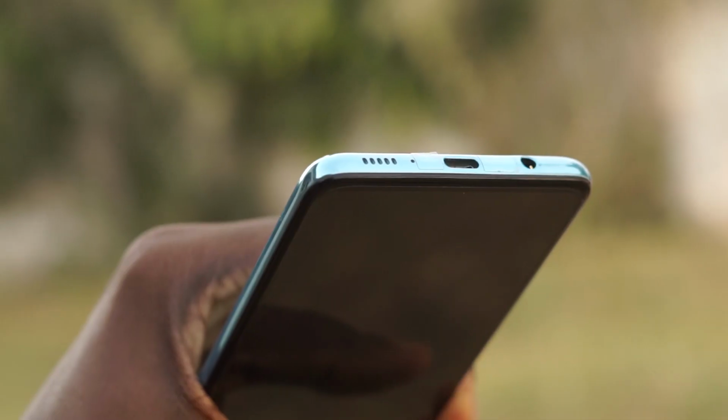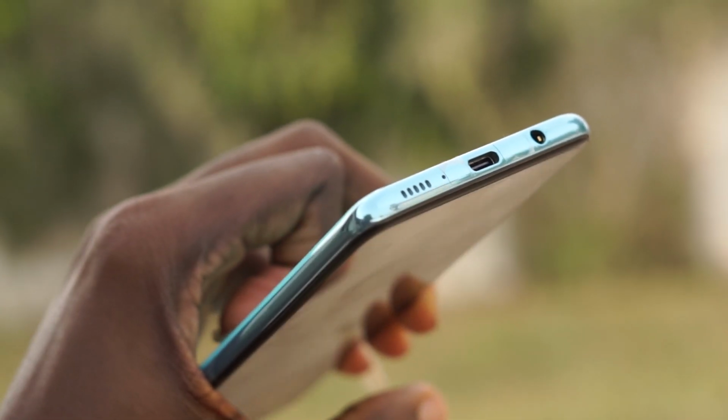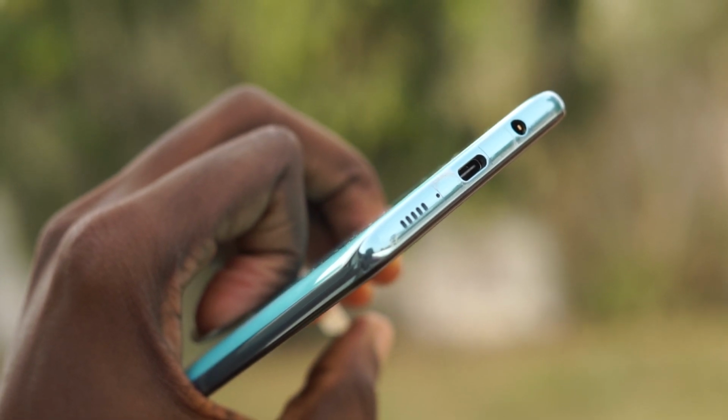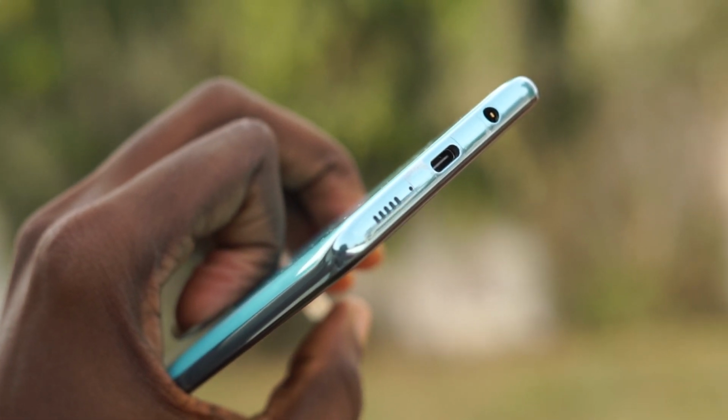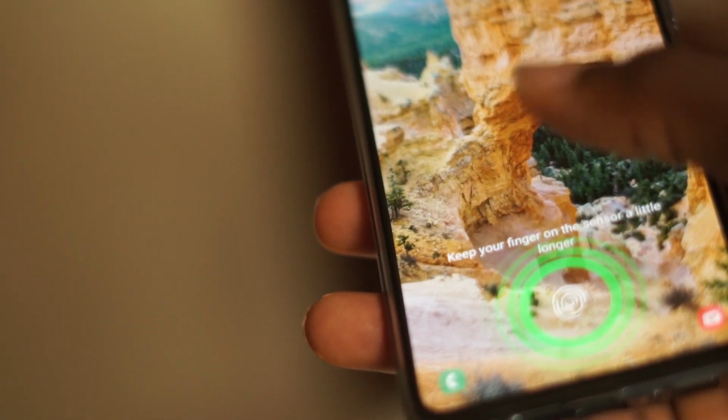The Samsung Galaxy A51 is made of glass and plastic at the back, and so you don't have wireless charging. You also don't have any waterproof IP rating. But with the Samsung Galaxy S9 Plus, you have wireless charging, you have an IP rating. So you need to consider these things, okay?